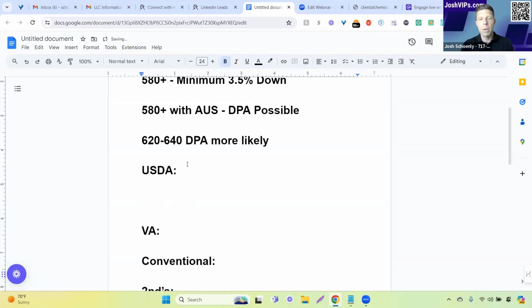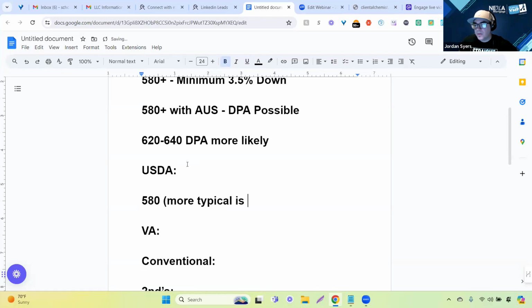USDA credit score minimum: 580. Most companies will have a minimum of 580 on this. I would say more typical, you're really looking at 620 to 640. Out of all the products besides conventional, this is going to be more across the board with everyone. Everyone's going to have the same exact guidelines. They're not going to move too far off from what USDA has.